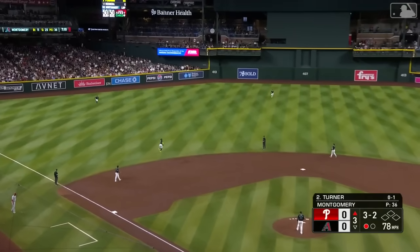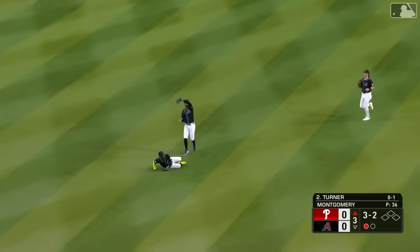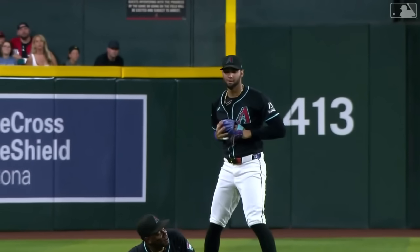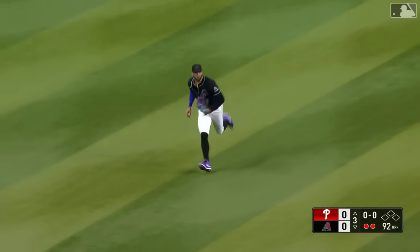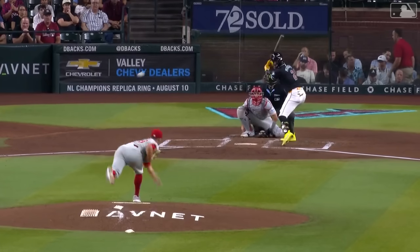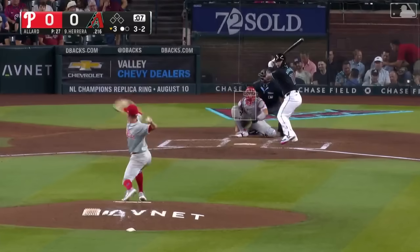There's a swing and a towering pop-up in shallow left, and Gurriel calls off Perdomo. Perdomo, like a sack of potatoes, just hits the deck, and all smiles as the catch is made, and they're now 2 outs. Harper fires it out to left. Lourdes, a sinking liner, and it's 3 scoreless for Jordan Montgomery. Love the swing that time by Perdomo, really trying to hit the ball the other way. It's a top spin line drive. Sosa kind of knocked it down and then threw him out. That was a nice play.